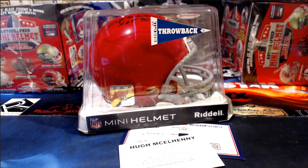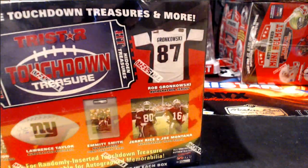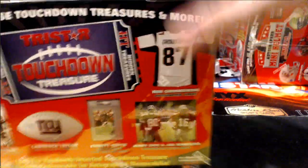It looks also like the Chiefs. See, this is my problem. This is why we're looking it up. Yeah, 49ers. That is correct, because it's definitely not a Viking, a Giant, or a Lions helmet. So we were right the first time. So 49ers and Hugh McElhaney on the throwback helmet is our second out.